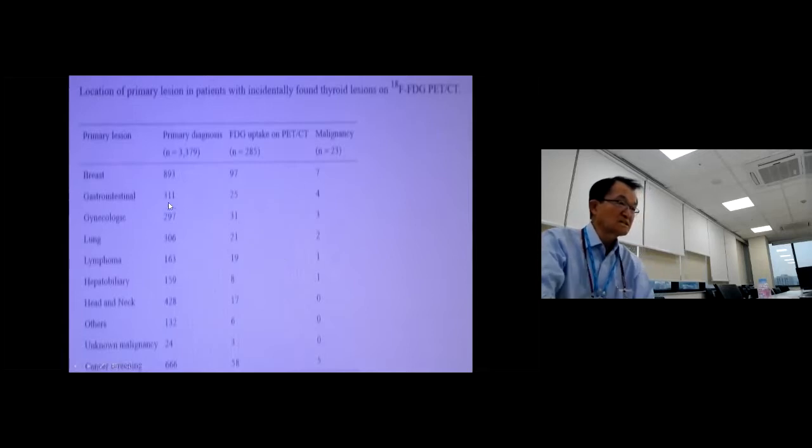So in this incidentaloma, breast cancer metastasis is still the most common cause of uptake. But other cancers take up FDG too.